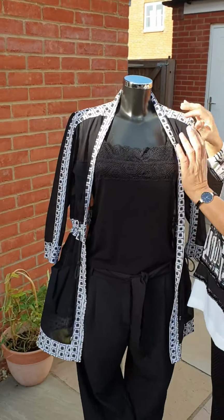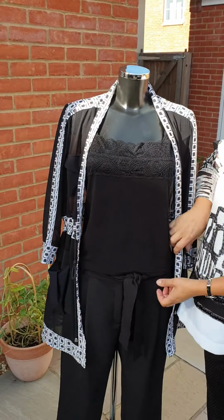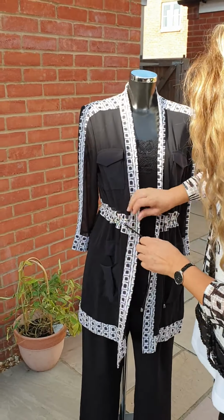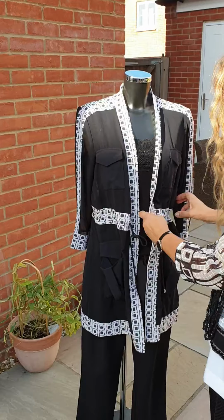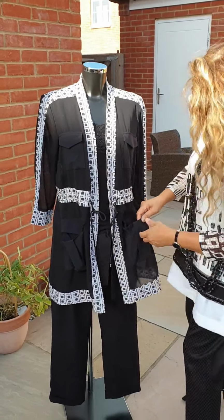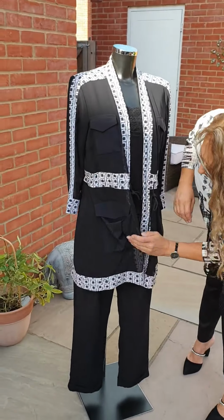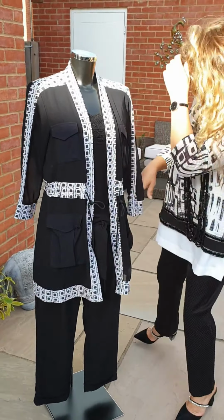Again, the Peter Taylor camisole underneath it. And this jacket is just beautiful. You can ruche it, you can have it straight. It's absolutely lovely. And look at the beautiful pockets. Unusual pockets, yeah. Very, very lovely jacket.